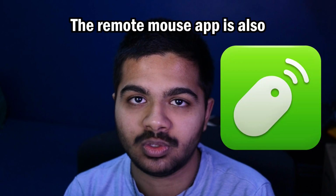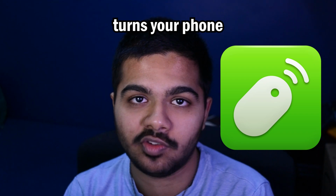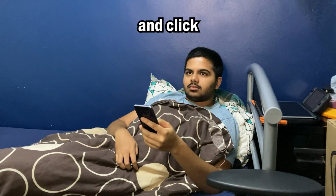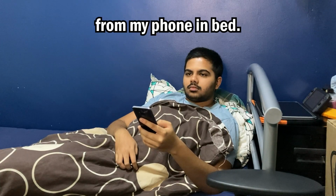The Remote Mouse app is also very useful in my setup. It basically turns your phone into a trackpad. I use this when I'm watching something from bed and I don't want to get up and click the next episode button. I can just do it from my phone in bed.